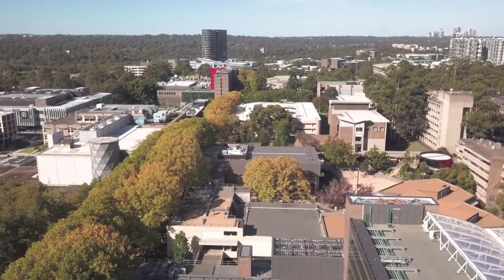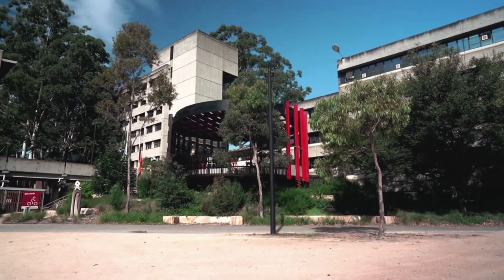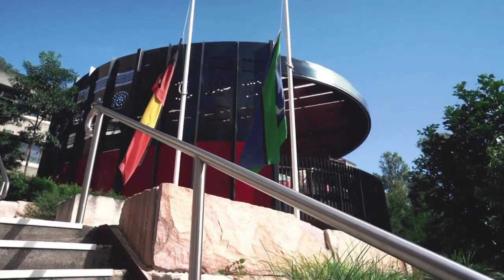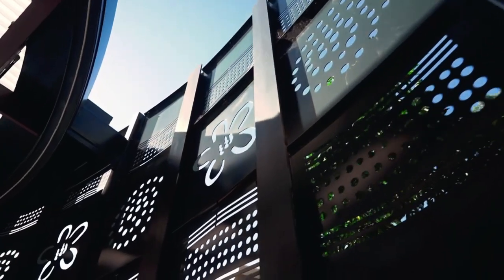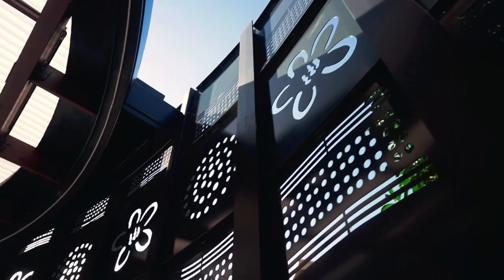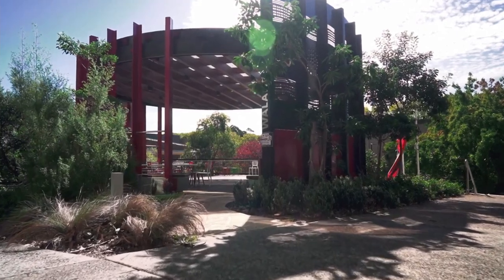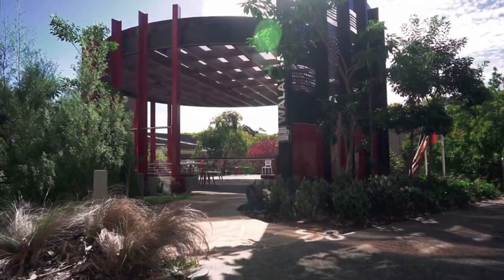And one last facility that's very important to us is the Wallungamuru Pavilion. Macquarie recognises the custodianship of the land on which our campus is situated, the Wallamadigal clan of the Darug Nation, and the Wallungamuru Pavilion is a gathering place for Aboriginal and Torres Strait Islander students, staff and visitors.